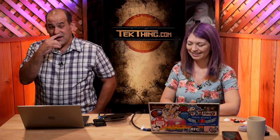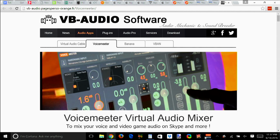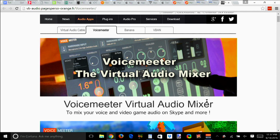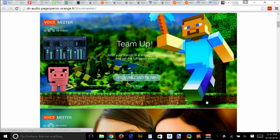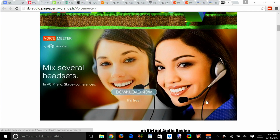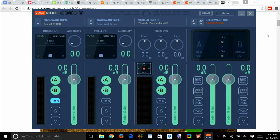In much more cheerful news, if you've ever tried to mix multiple people into Skype and you find that Skype will only use a single headset, VB-Audio software, Voicemeeter. Links in the show notes. This is really cool. It's a virtual audio mixer. For example, if you want to mix your voice and game soundtracks or multiple headsets into Skype or something else. It's pretty crazy because you launch it and it's like, whoa, but it's absolutely free, and you can pick the hardware inputs and outputs and set them the way you want.